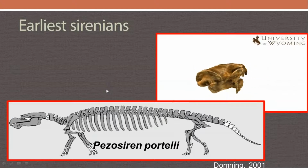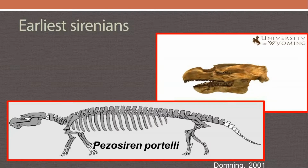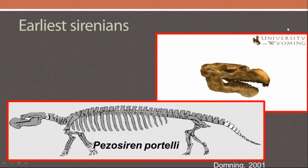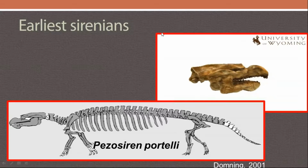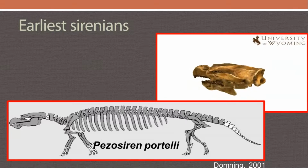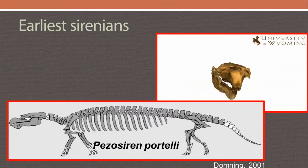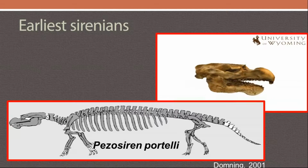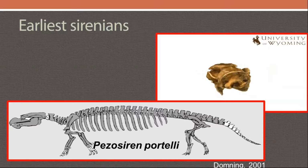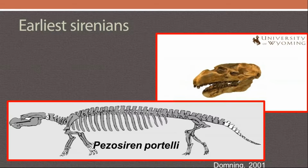This is an example of one of the earliest known sirenians. This is called Pezosiren portelli, and it's actually from Jamaica. And this is a really great illustration, a little movie in the upper right-hand corner of the skull. So this has been 3D scanned at University of Wyoming, which is actually my alma mater where I did my PhD work. And Mark Clementz there, who I'll bring up a little bit, does a lot of work on the early evolution of these animals and what they were eating and how quickly they got into the water.